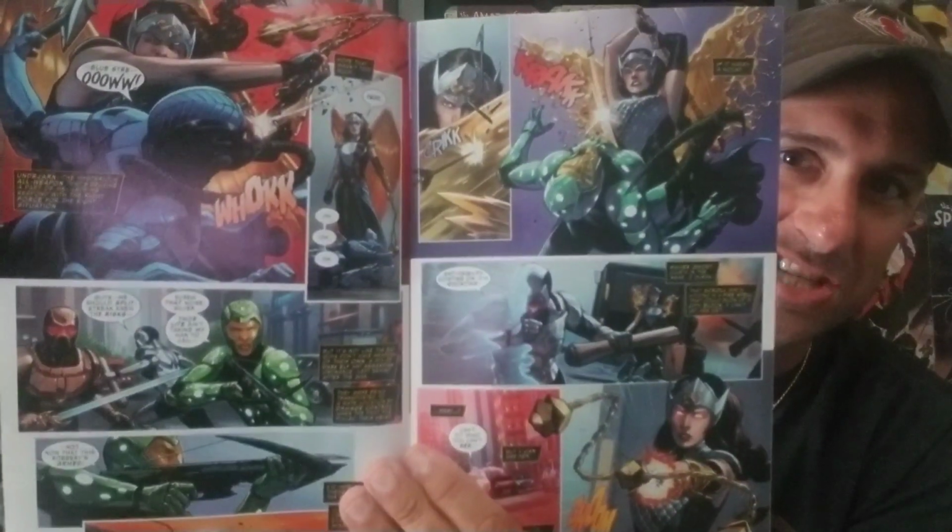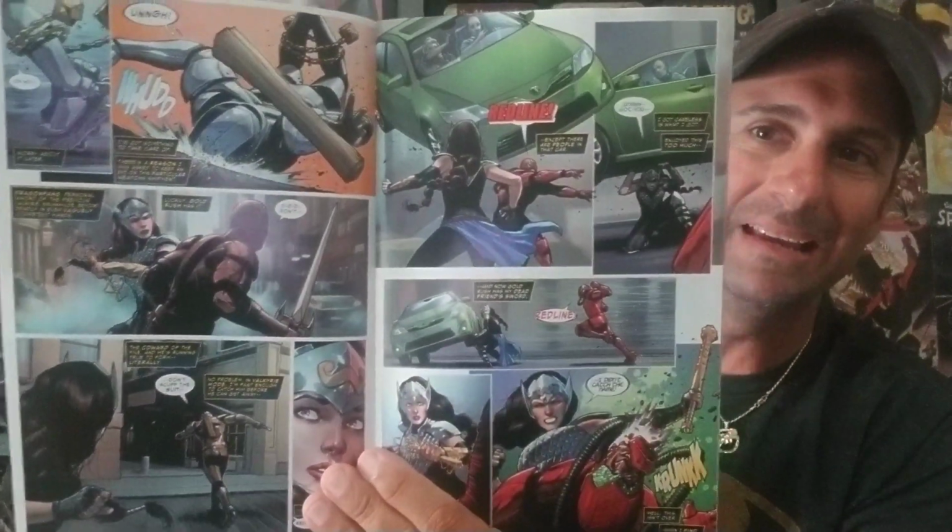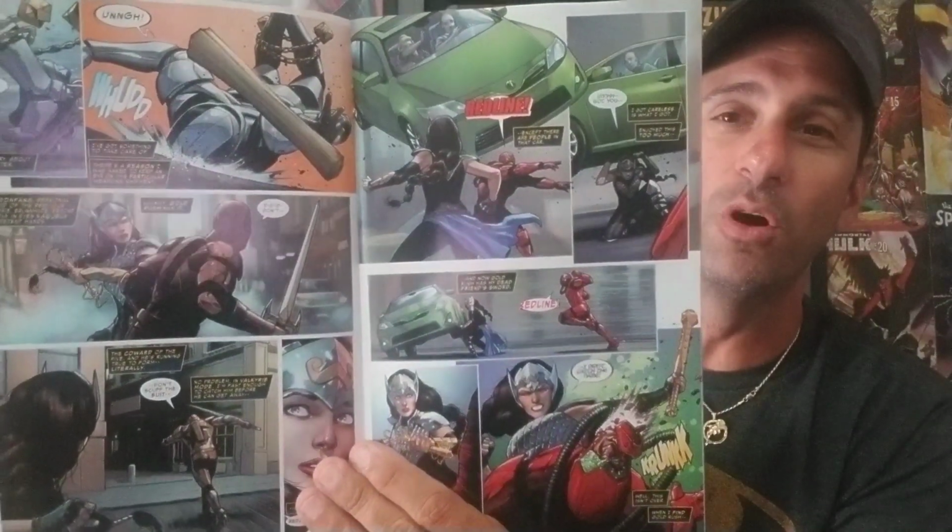Some great action scenes. I have a feeling that if you were a fan of Jane Foster Thor, that this could be the book for you, because she is back. And what do you think of the new Thor movie that's going to be coming out with Jane Foster going to be in it as well? So that's Valkyrie issue 1.